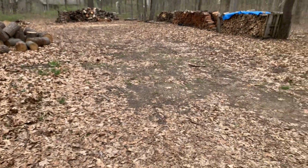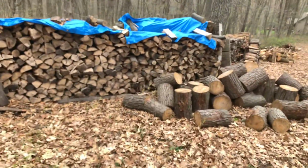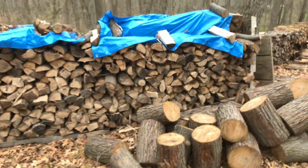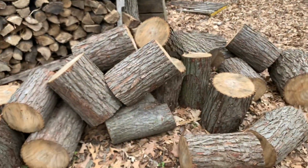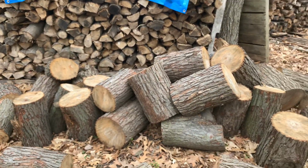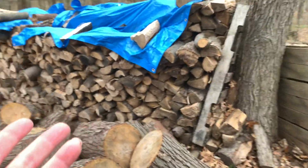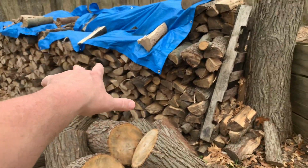So down here, this is my hickory storage area, and John and Nate brought me some hickory that they had. I told them I didn't really want it, but you can see how nice it is. I said I'll take it because you can tell. All right, that's all full right there.